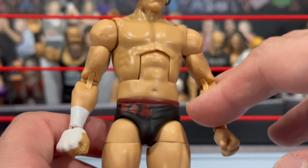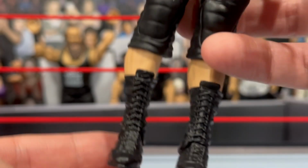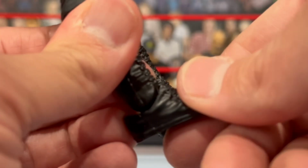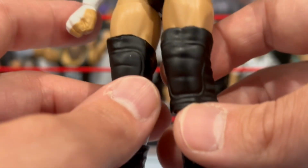The design on his trunks. The CR with the kind of maroonish color. Nothing on the back. Does have the bigger knee pads, the plain black boots. I believe this is the older articulation. It is. You can see a little bit of the gap. That should clean up with the new ankle articulation that they've added to their Elite figures.